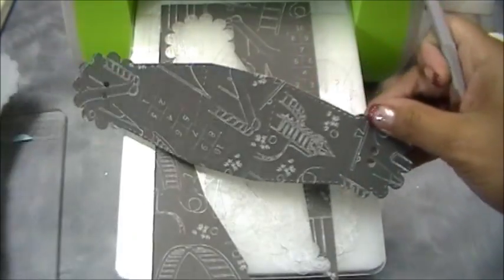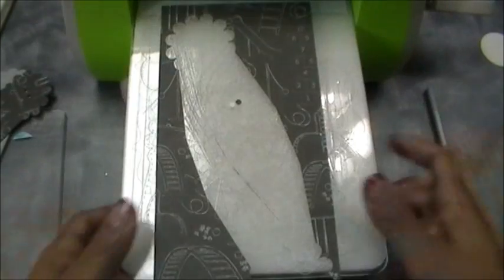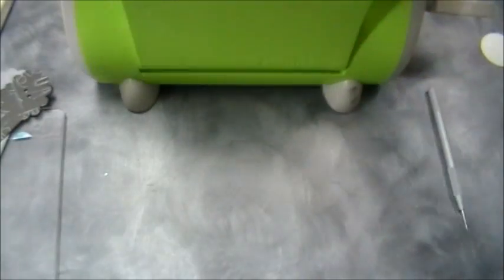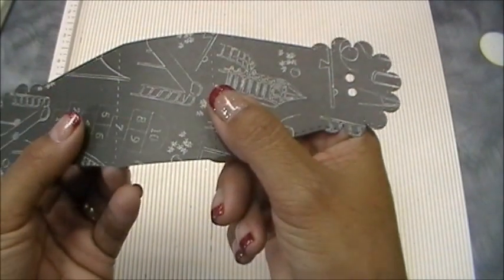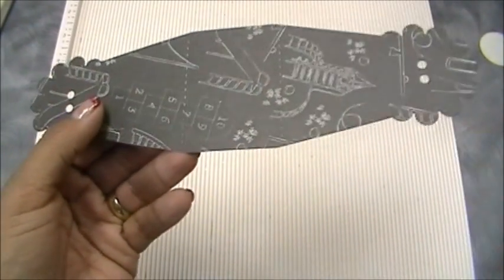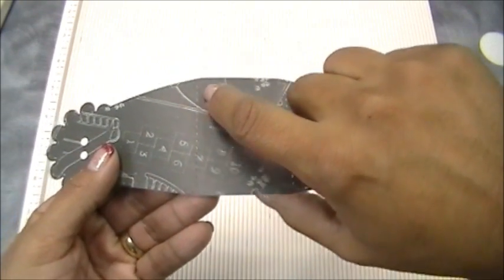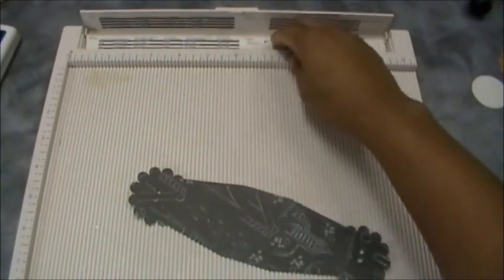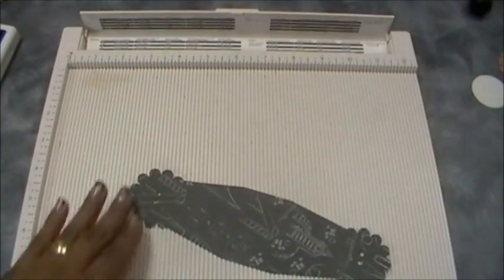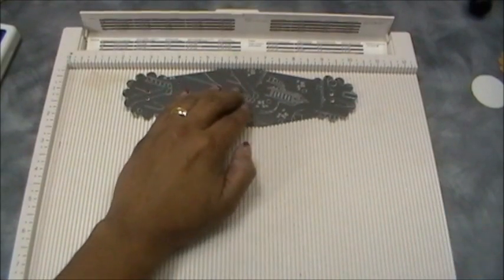Oopsie. There we go. Comes out beautiful. Isn't that so pretty? So now what we are going to do, let me move this aside really quickly. What I did was I just grabbed my little scoreboard right here, and I'm not sure if you can see it in the camera, but you see how the little score lines are right below the stitching line? What you want to do is just go ahead and grab your scoreboard, your score pal, whatever you have, and just go over it again.